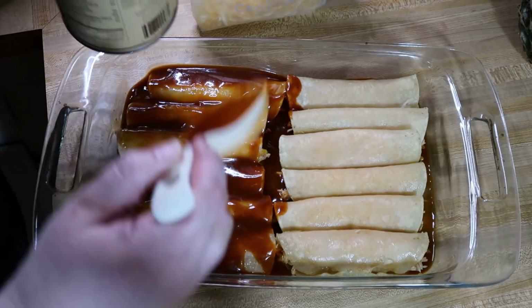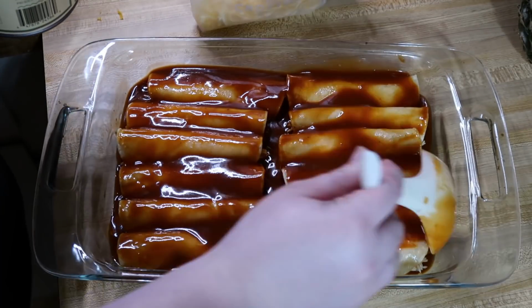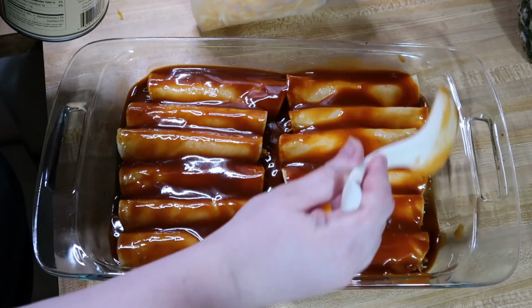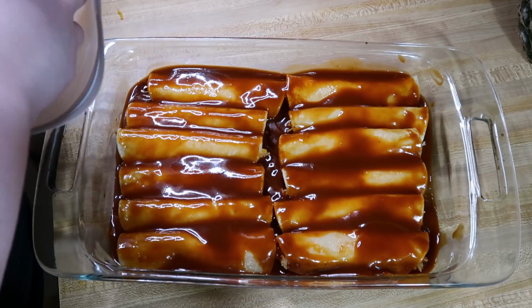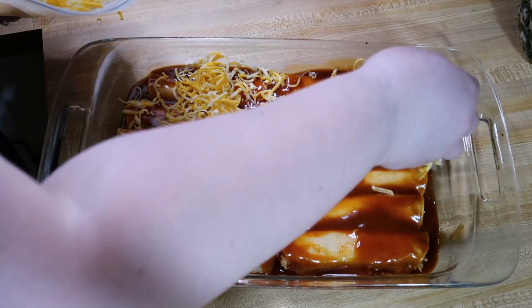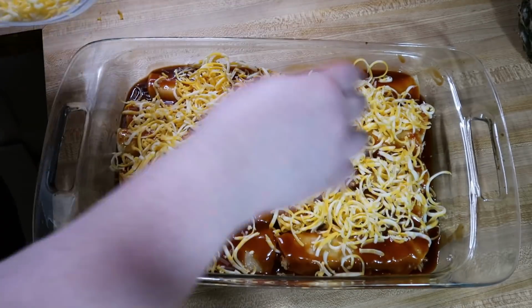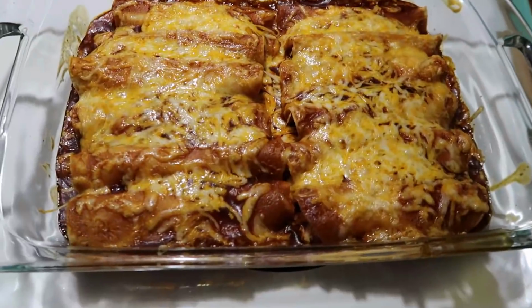And then once I had them all rolled up and lined up in my pan, I poured on some more enchilada sauce. As I said, I didn't use the whole can, just enough to cover all of the enchiladas, and I sprinkled on some more cheese. I used cheddar inside the enchiladas, and then I used Colby Jack on the top. And then I baked these at 350 for 30 minutes, and then I broiled them at the end for 1 minute. And here is how they turned out.